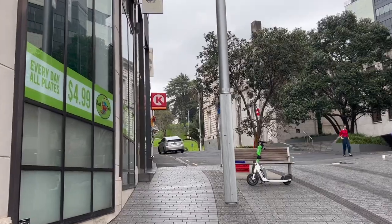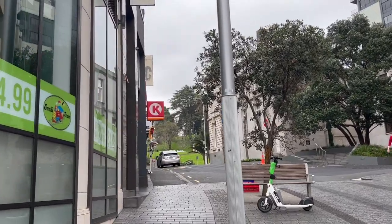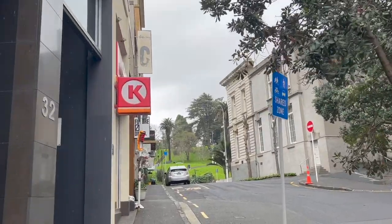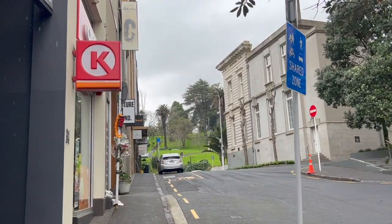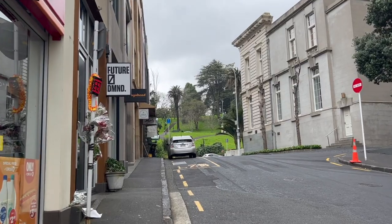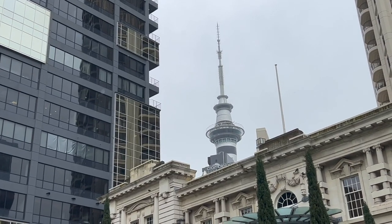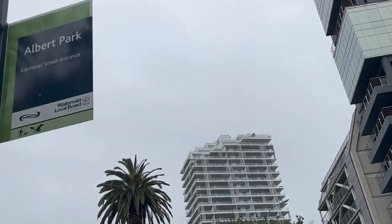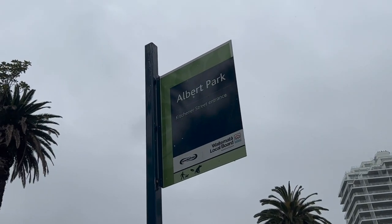It's our first full morning in Auckland, and we are heading towards Albert Park. We were told by the lady at reception at the hotel that there are lots of hills in Auckland, and I can tell you that Albert Park is on a hill. Our first look at the Sky Tower, and here we are at Albert Park.